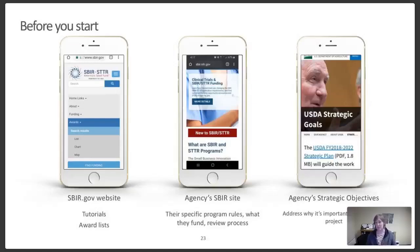And they are very different because they are very different agencies. Even though that's under the SBIR program, they each run them, and they each have some very specific ways that they want to manage the money, proposal process, the frequency of proposals that they'll accept. But what will be really helpful for you is that they're going to talk about their specific rules. They're going to tell you what types of things they want to fund. They're also going to tell you more about their own specific review process.